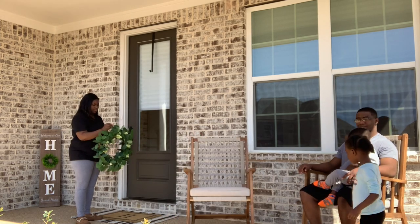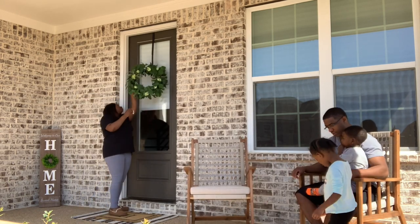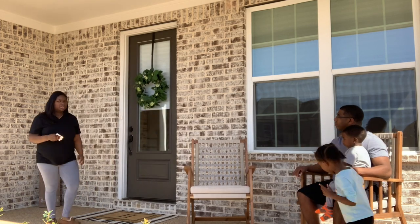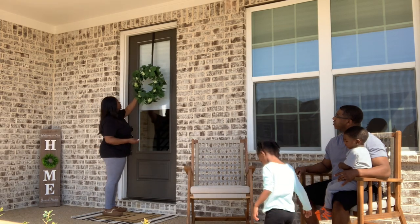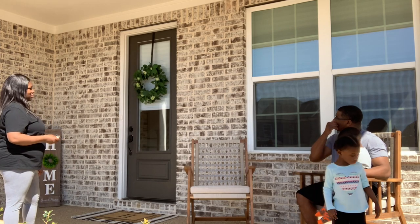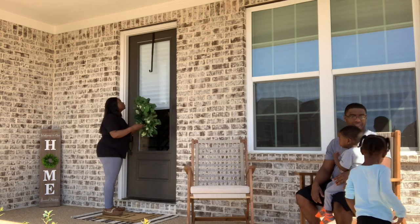All right, guys, as you can see, the family has joined me out on the porch, but I really couldn't make up my mind on which wreath I wanted to put up. I liked them both, but ultimately I ended up keeping the green leaf one up just because I feel like it went with all of the decorations and what I was trying to accomplish that day, and it just looked like an all year round wreath.